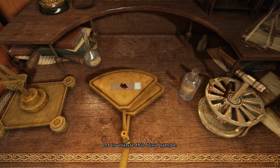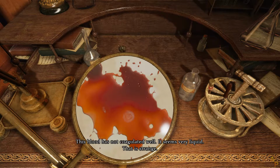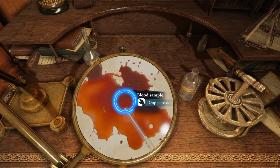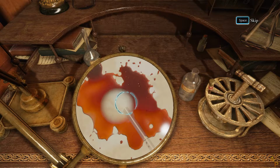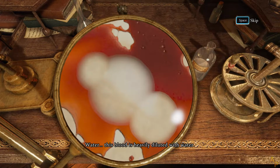Let us analyze this blood sample. This blood has not coagulated well. It seems very liquid. That is strange. Let us see what is inside it. Hydrogen peroxide will bring any foreign matter to the surface. Water. This blood is heavily diluted with water.